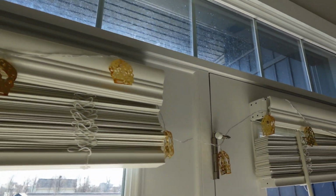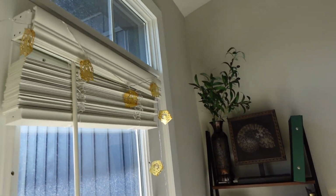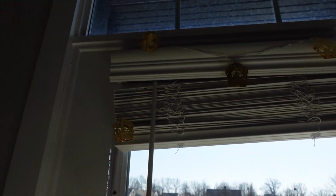Barely even see this. I'm gonna be honest, I don't love how these lights turned out. But you know, I don't really know where else to put them, so for now we are leaving them here.